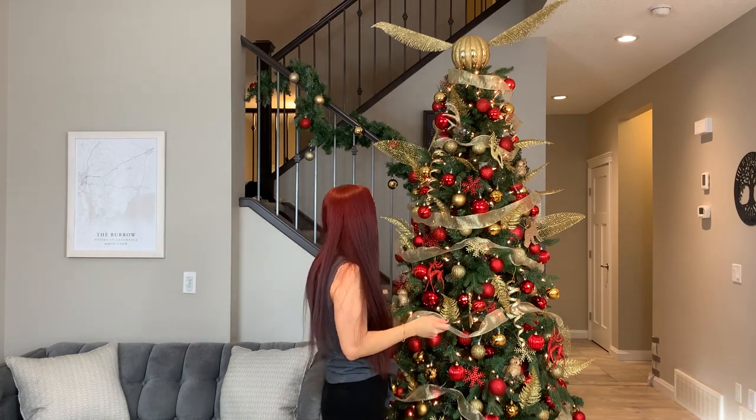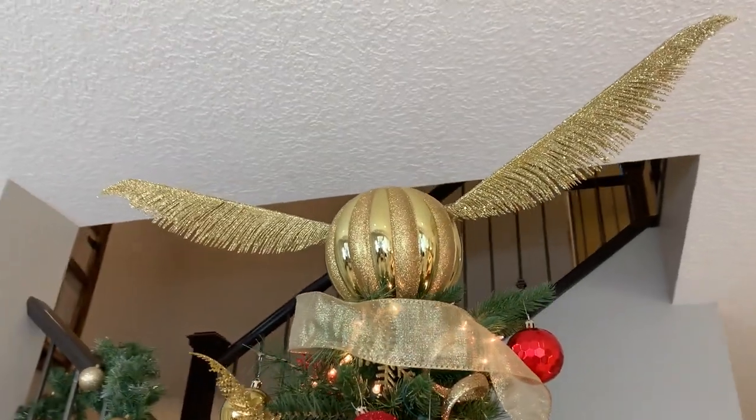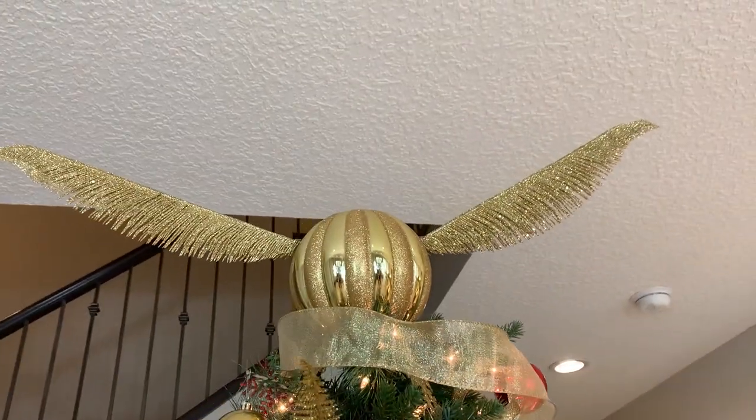They were giant gold feathers that I cut down the middle, folded in half to give them a nice, poofy, floofy look, like a wing, much fuller than they looked before. And then they are pushed into the foam and glued. So that is my Golden Snitch tree topper. I hope you enjoy it.